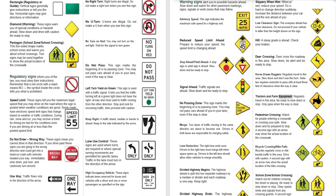Tractors and farm equipment regularly travel in this area. Be ready to slow down or stop. Only pass when the way is clear.